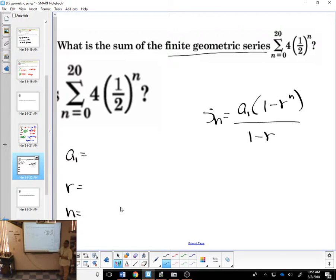What does n equal? It does not equal 0. n is how many numbers there are. How many terms in the sequence, in the series? 20? It's not 20. It's 21. Why? Where are we starting at? We're starting at 0. 1 to 20 is 20 numbers, but if we start at 0, how many terms are there? 21. So n is 21.